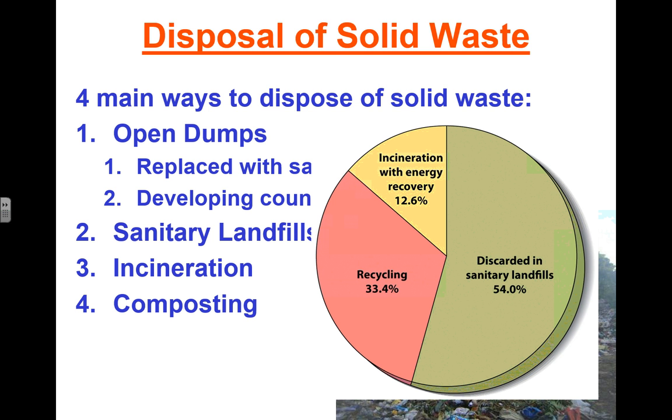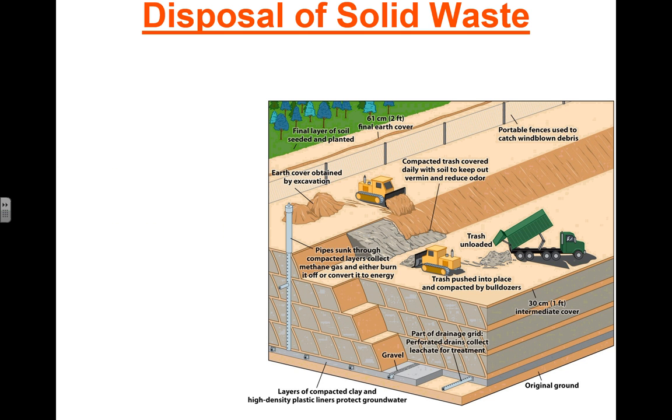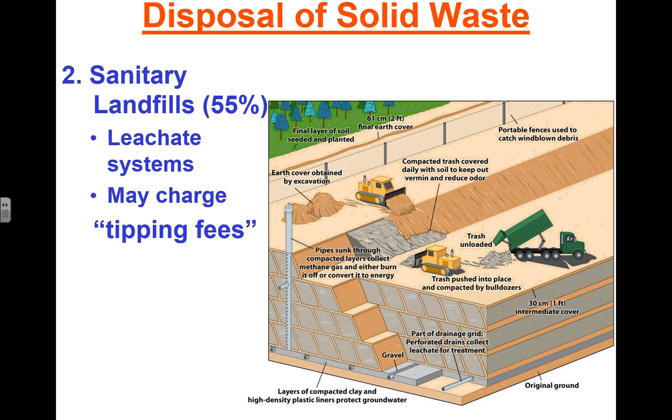Okay, so sanitary landfills, like I said, about 55% of our garbage in the United States ends up in a sanitary landfill. You have to understand that it's sanitary. It's different than an open dump. Again, an open dump is illegal dumping of trash on the floor, outside. A sanitary landfill is going to be sanitary. It's going to have a bunch of mechanisms to keep it cleaner.